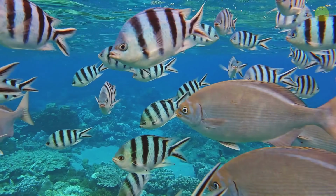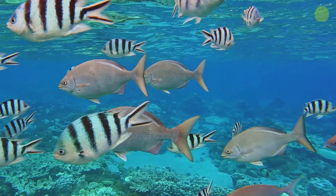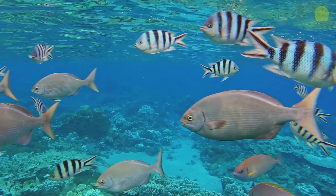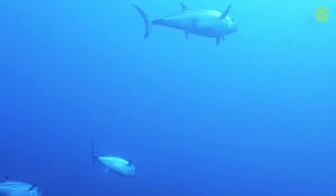Most fish are ectothermic or cold-blooded, just like their distant relatives, reptiles and amphibians. They lean on the water's ambient temperature to fuel their metabolism. There are some exceptions, but it's more accurate to say they are partially warm-blooded rather than fully warm-blooded.